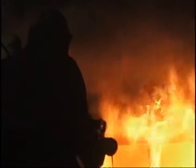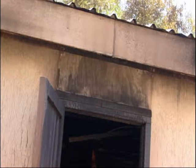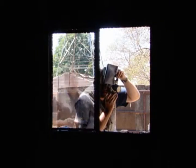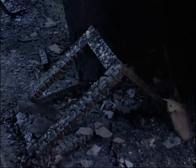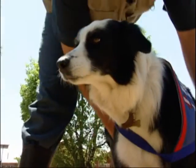Many of their cases involve murder. Some involve insurance fraud. And the largest in Tilly's career involved the peace of South Africa. The investigation of this Pretoria West fire and suspected murder is a typical case for Tilly and Kim Yates. Known as an arson dog, Tilly is officially an accelerant dog.